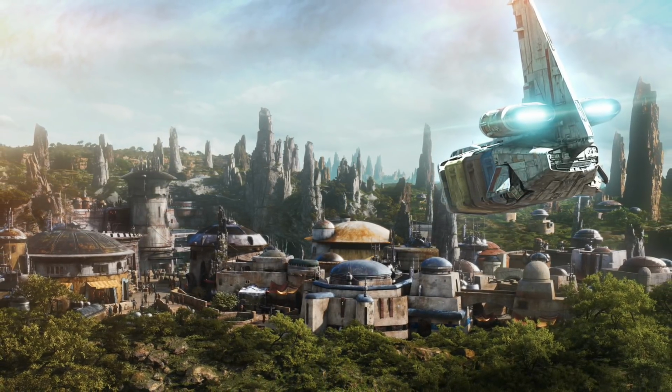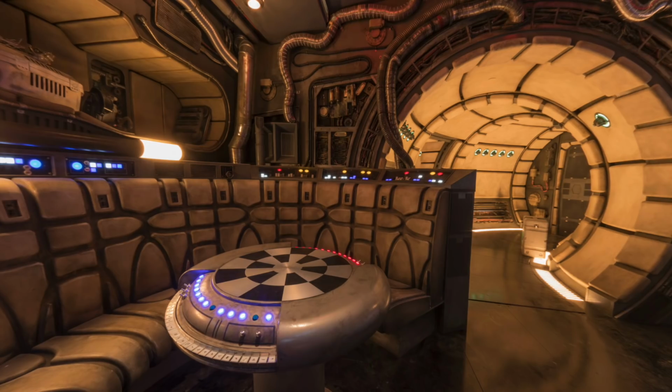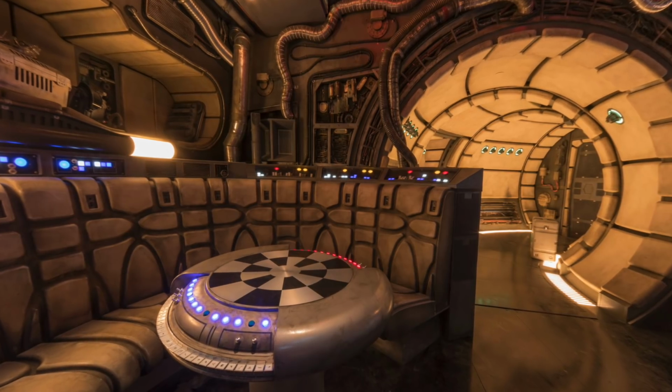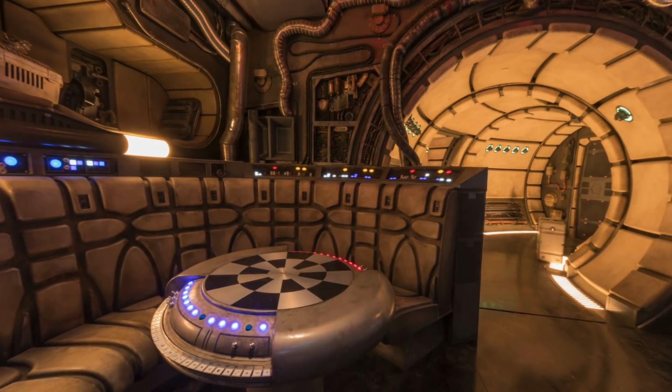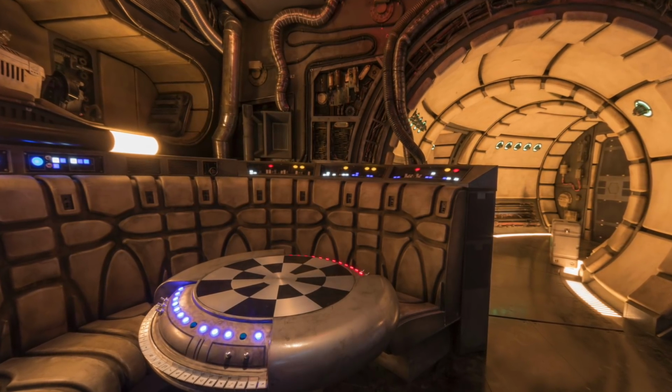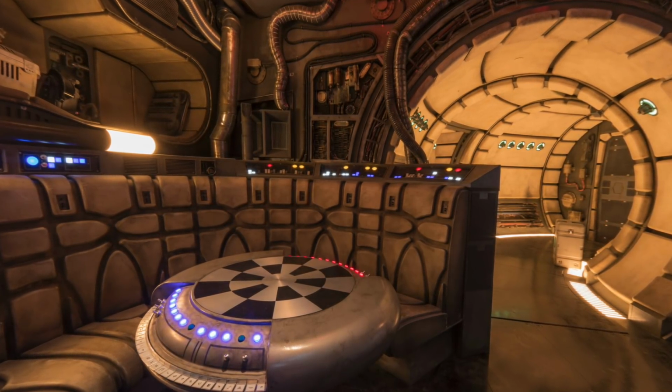It's going to be a wonderful experience as we're getting closer to Galaxy's Edge. And speaking of crying, it's the inside of the Millennium Falcon. Oh my gosh, we're going to walk through this to go on Millennium Falcon Smugglers Run. It's going to be basically the last thing you see inside the Falcon until you actually get into the cockpit and you take control of the infamous ship yourself.